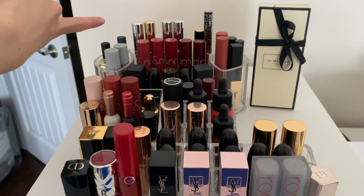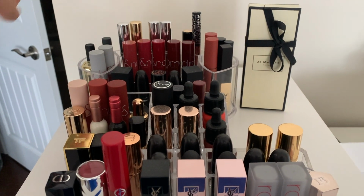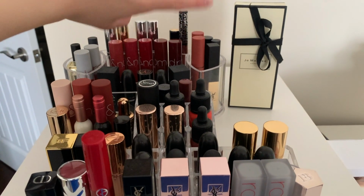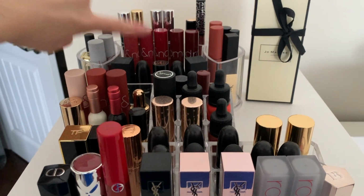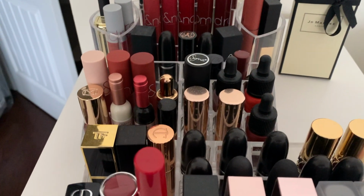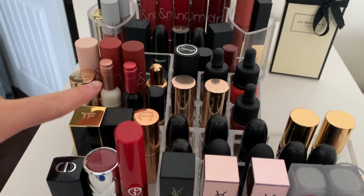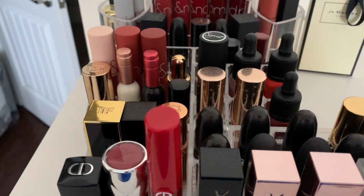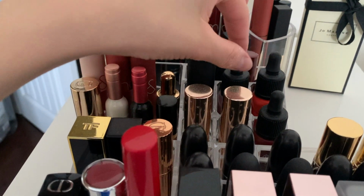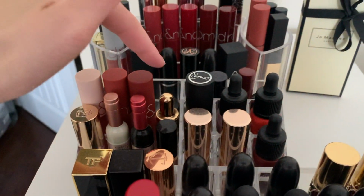You guys know ColourPop back there, some Kat Von D, Lancome, Romand, NARS, Crayon, YSL, 3CE, Romand, 3CE, MAC, Anastasia, Romand, I have Sigma, Clinique, Merit, some Chateau Labiote. Oh, these are bullet lipsticks from ColourPop, and then I have, what are those? What is this again? Peri Para, Sigma.